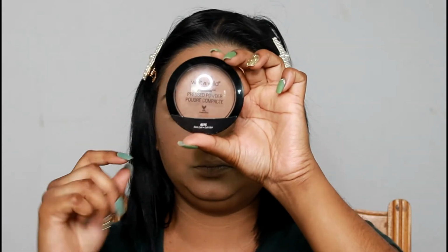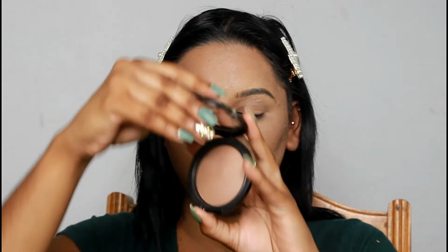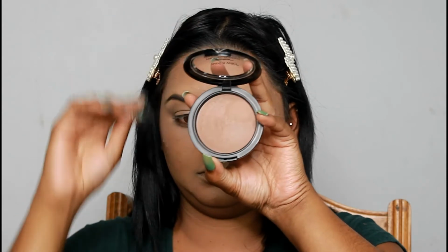Now I'm going to go in with the Photo Focus in Dark Cafe, and this color here is a very nice color to contour, and I'm using the contour Wet n Wild brush, and I'm going to apply that wherever I contour. So basically I'm bronzing up in the hollows of my face, and my forehead, my neck.